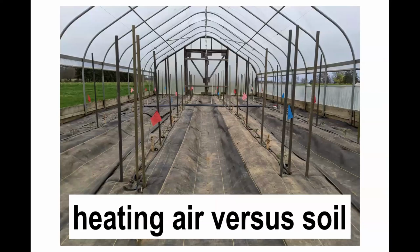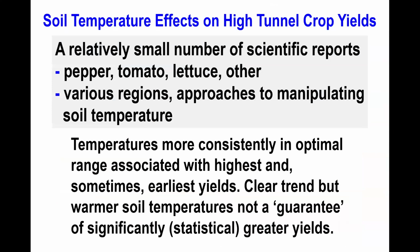So what do we want to heat, the air or the soil? That's often a question we get in this area anyway. And I don't think it's been settled, to be quite honest. I think there's still active debate around it, and maybe some of the data that I'll show you will help explain some of that. There are not very many reports on soil heating within high tunnels. I think it's regional. There may be some regional aspects to this. And what we're simply trying to achieve is having the temperatures at their optimal levels as often as possible.